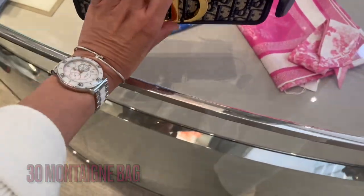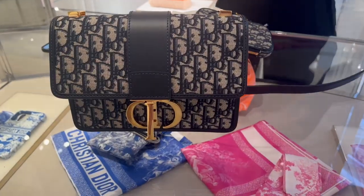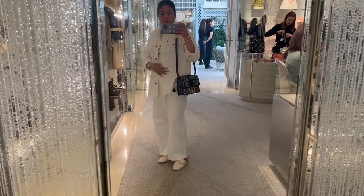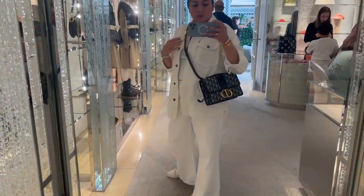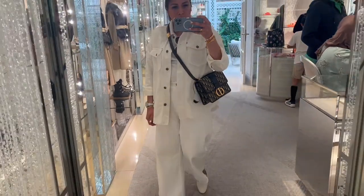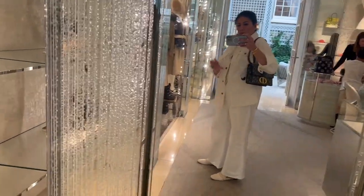Moving on to the 30 Montaigne bag. It is crafted in blue Dior Oblique jacquard for an elegant and modern look. The flap is embellished with an antique gold finish metal CD clasp. This also comes with a chain strap, and both can be carried as a clutch, worn over the shoulder, or crossbody. I prefer the chain strap compared to this leather strap. The leather strap for me is too stiff, that if you shorten the strap, it looks awkward.